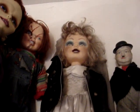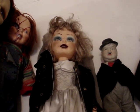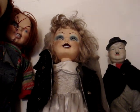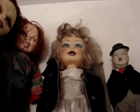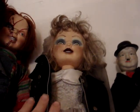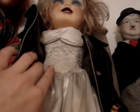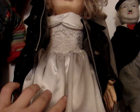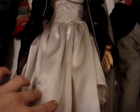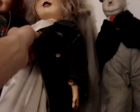And now the last one is, of course, the Tiffany doll, and this was the most expensive one. My mom got her for me, I think, around Christmas, and she was in the multiple $100 range. And like I said, take a look at her. She's pretty accurate to the movie. You can see all the great detail of her dress right there. It goes all the way down to her shoes, and really good detail, like I said. And even on her jacket, it's really greatly detailed.